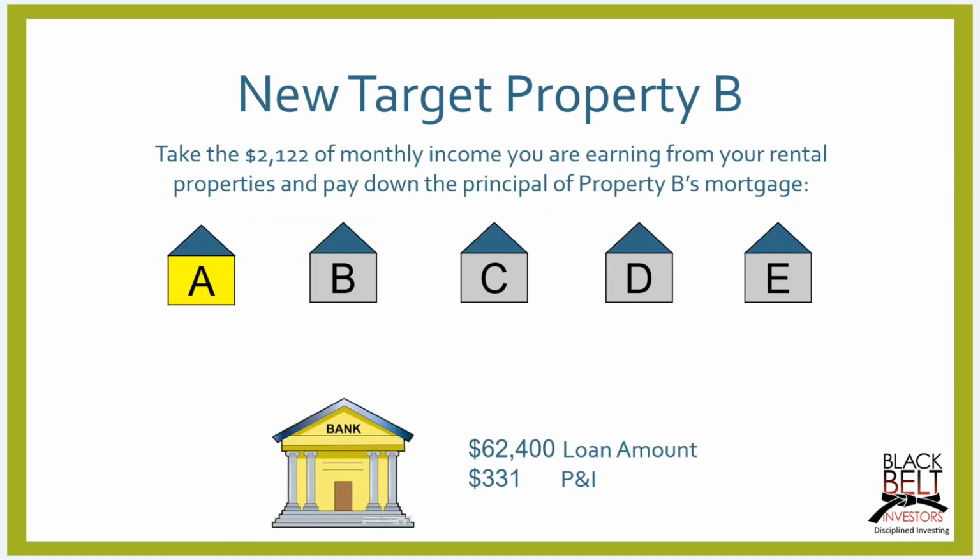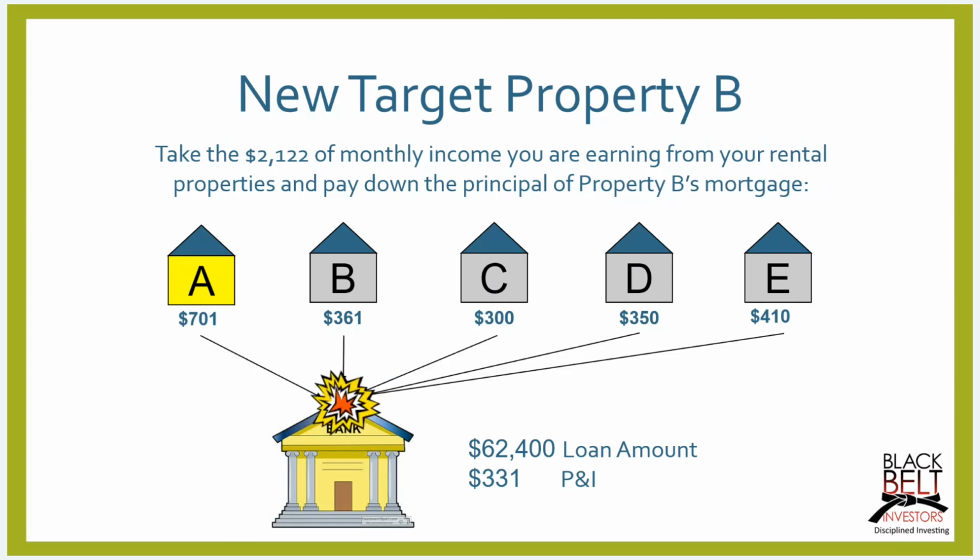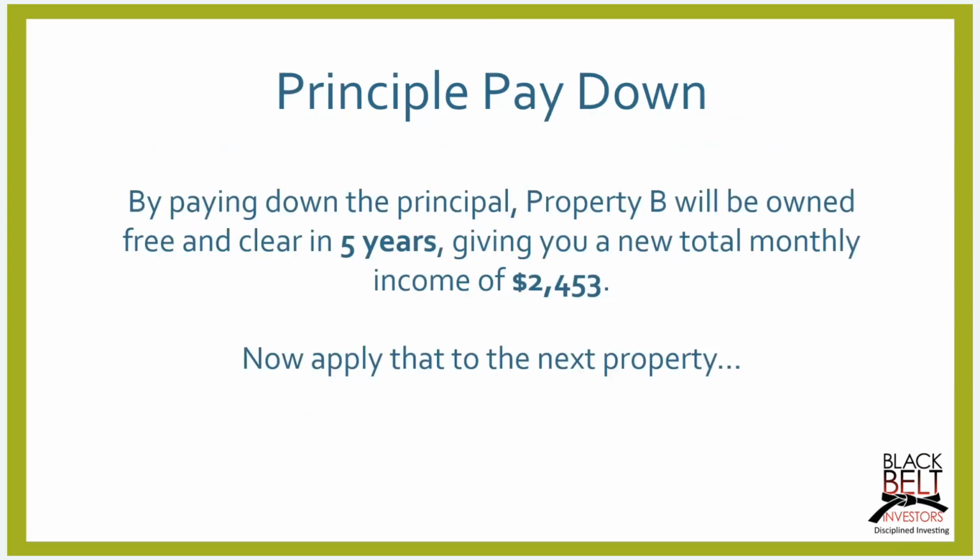So now that we've got property A as a golden egg in our basket, we're going to move over to property B. So we take a look at Wells Fargo and say, hey, Wells Fargo, not liking you very much. Let's abolish that mortgage that you got against us. And now we're going to own 2 properties in 5 years, giving us a new monthly income of $2,453.